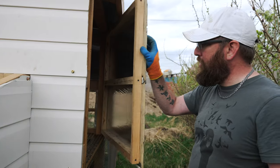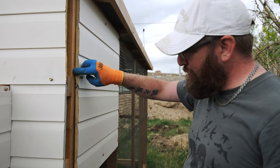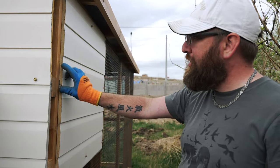Fix this little door, and we will put a little hook on it so that when we want to clean, we can just open it up, close it up.